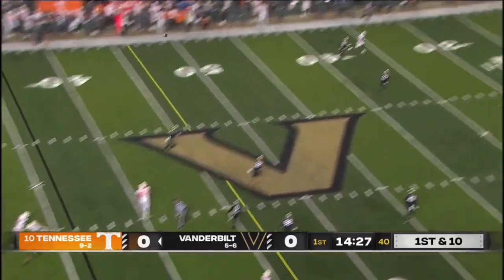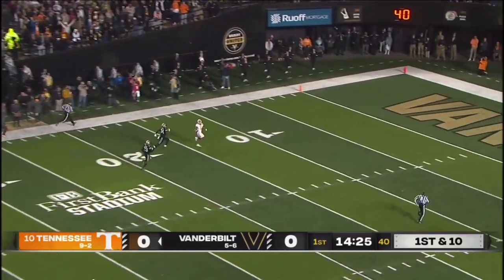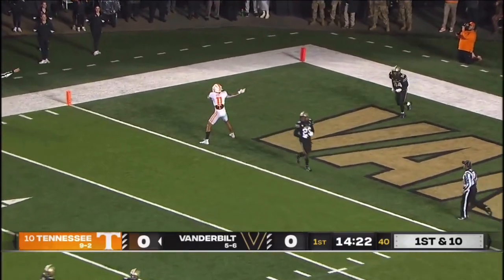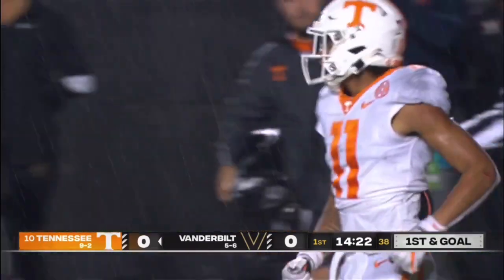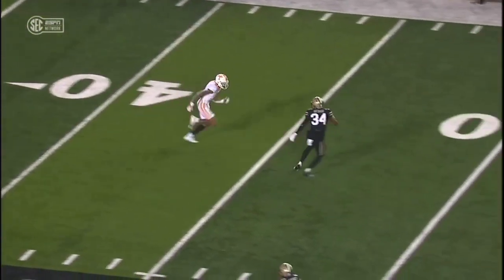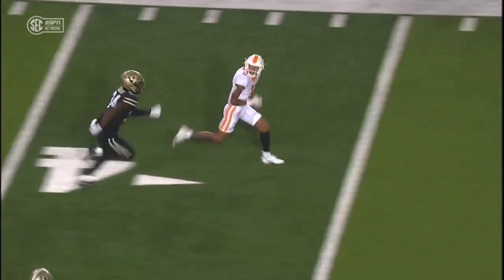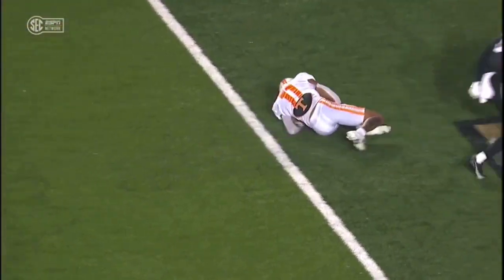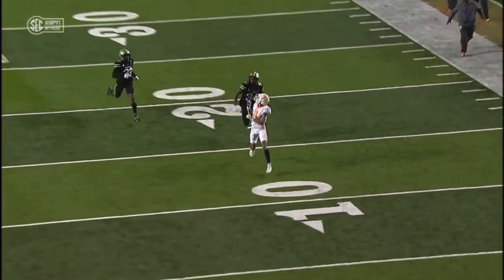Milton looking to go deep. Got a step, and the deep ball is caught. And there's Jalin Hyatt, the superstar, down to the three on a 61-yard strike. Nothing to this route. It's just a nine route, vertical, working on Jadis Richard, the true freshman. And here's the thing. When your quarterback can throw it 75 yards downfield, you're going to get open. And Jalin Hyatt has been better than anybody in the country at getting open downfield.